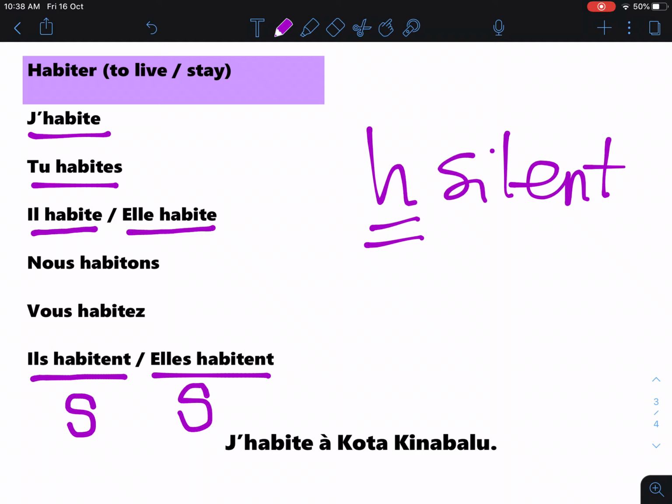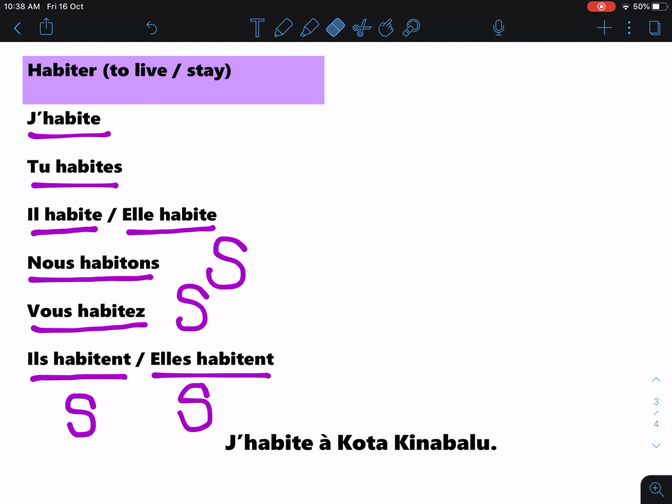Habiter, j'habite, tu habites, il habite, elle habite. Next you have nous habitons, because of the S there. Nous habitons. And vous habitez. And last one, ils habitent, elles habitent. So now, if I want to tell people that I live in Kota Kinabalu, I will say j'habite à Kota Kinabalu. J'habite à Kota Kinabalu. But remember, H is always silent.